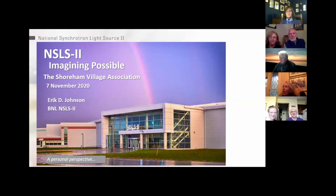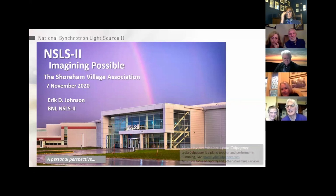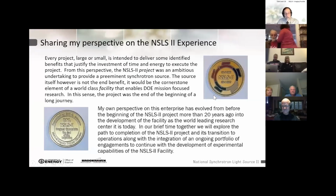And so what you're looking at is a picture that's now about 6 years old of National Synchrotron Light Source 2. And if you can get into your Wayback Machine and go even further back, 20 years ago, what you're looking at is a place that used to be a bunch of warehouses and railroad tracks and God knows what. And so I've had a chance to think about this a little bit and wanted to try and describe a bit about this rainbow and what you imagine as being a possible thing.